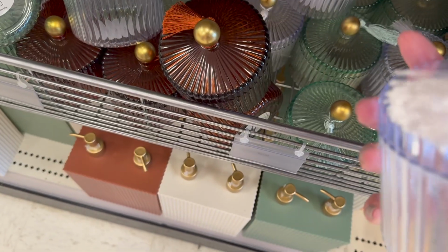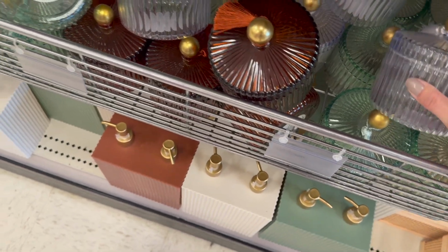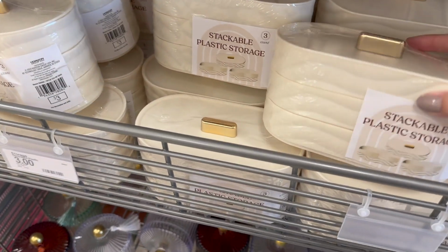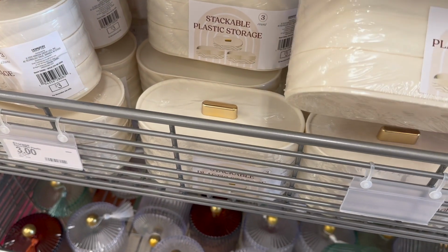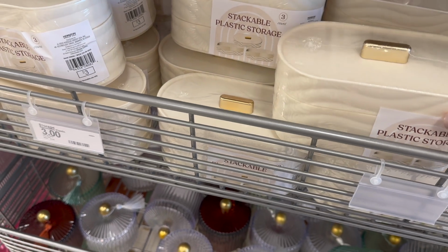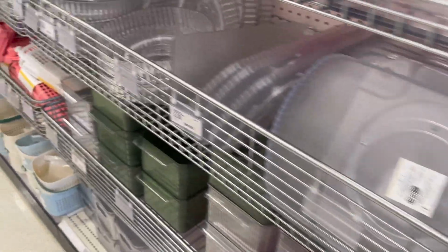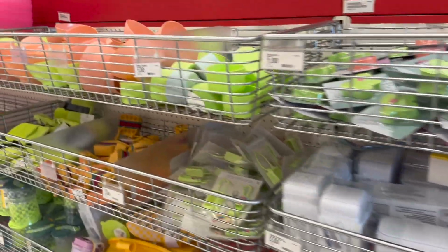I thought these little pots were really, really cute. I've been having a bit of a love with the colour green lately. And I always like anything clear, and I thought these were really nice too. I couldn't really think of a reason to use them, but I still thought for like $5 that was really useful, nice little storage, and lots of little storage bits around in this section.